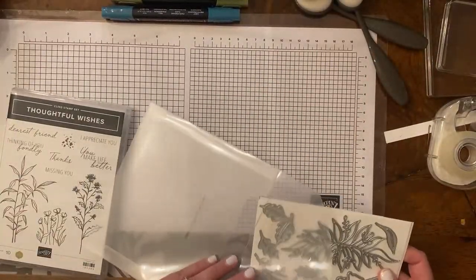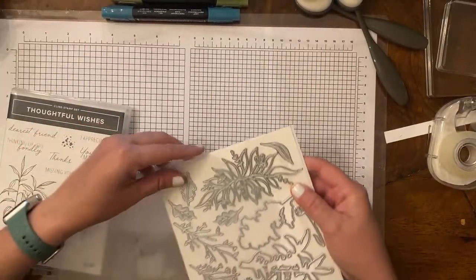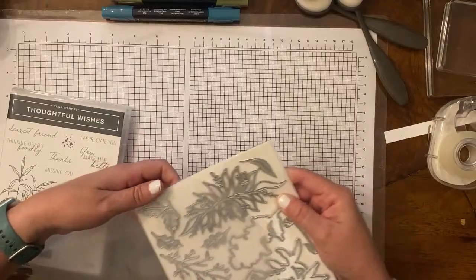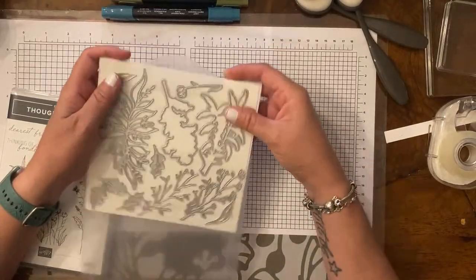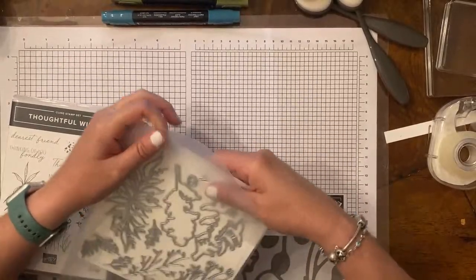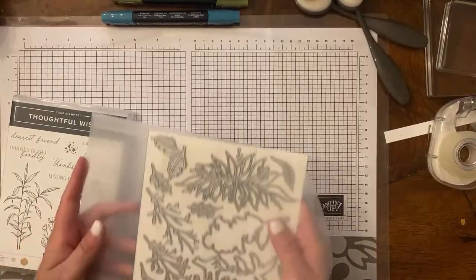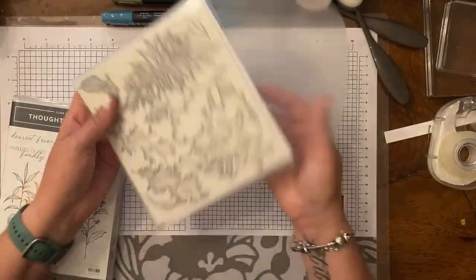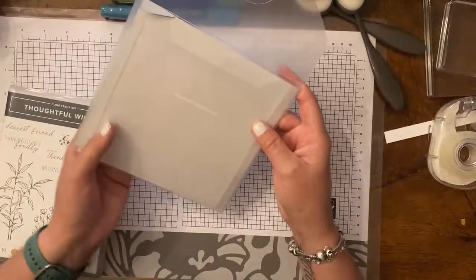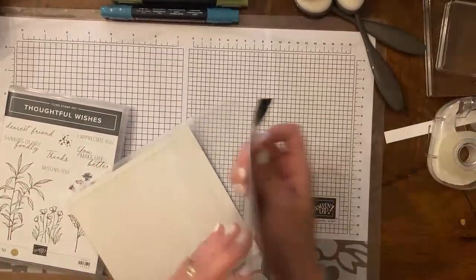All right. And then one thing that I have been doing, eventually I want to move to magnetic sheets. But I put my dies facing, if I can get them in here. Not sure why they're giving me such a hard time. I put them facing this way, and then, whoops, and I did this backwards. This is why it wasn't working out for me.